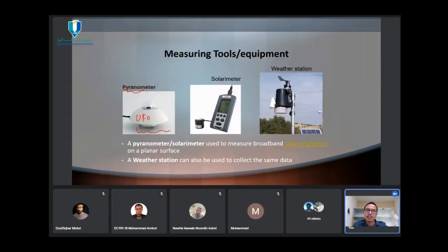And then we have the solarimeter or solar irradiance meter or whatever. That can measure watt per square meter, like the brand C-Watt I showed you before. The irradiance meter is the same thing as the solarimeter. As long as it can measure watt per square meter, it's the same thing. Then we have the weather station. Usually a weather station is a set. It gives you the values: temperature, humidity, wind speed, and it also has the irradiance meter and so on. It's called a weather station.